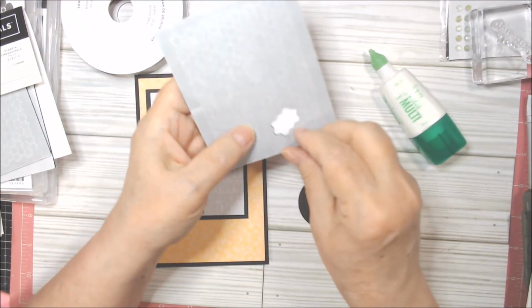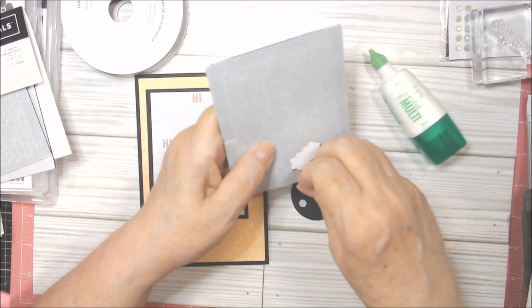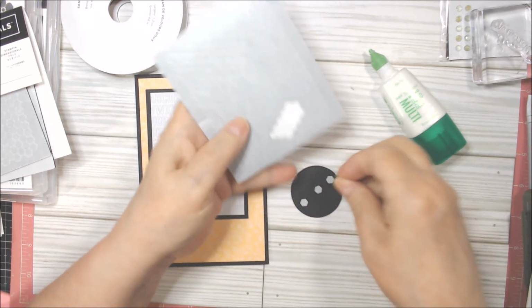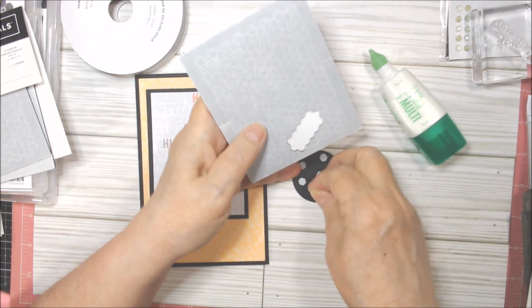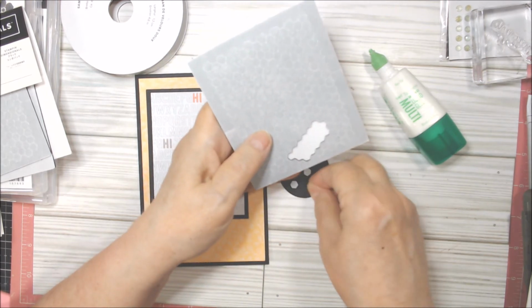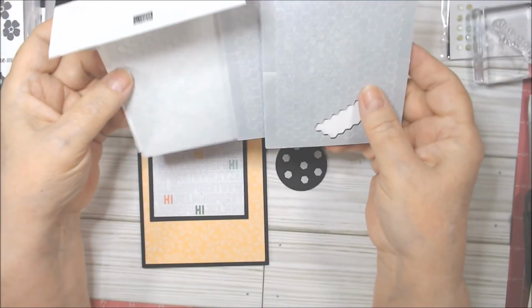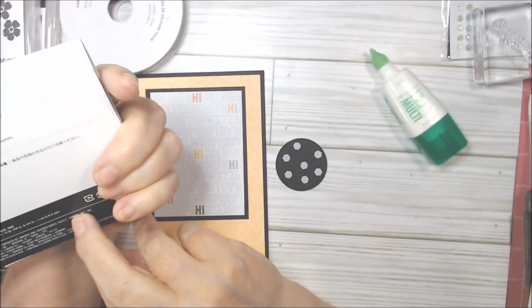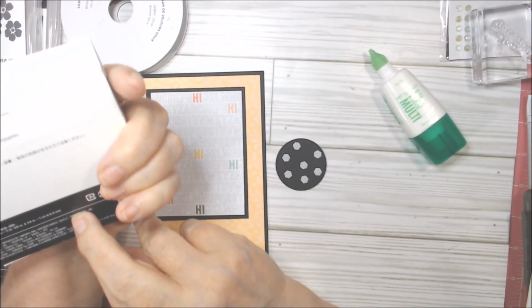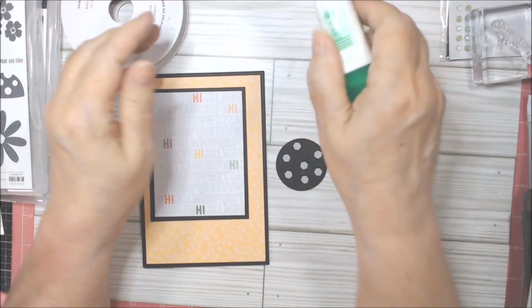So Stampin' Up! does sell black dimensionals as well, in case you weren't aware of that. I forget to use them. I wish I had. They come in a set that has mini and regular, and I wish they just had the regular, because I have this many of the minis left. I think it's 2 sheets of regular and 3 sheets of the minis or something like that. Anyway, I use the regular ones more.